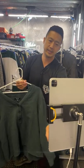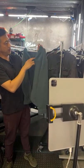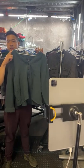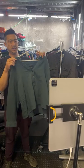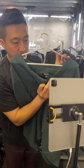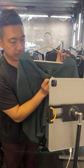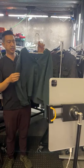We'll go with the next item now, which is this Madewell sweater. I think, is this off the shoulder? No, it's not. What neckline is this? Ooh, that one I'm not sure about. Okay, guys, I need help with this neckline. V-neck. Madewell, thank you, Thrift Meets Boutique. So this is a great Madewell size extra large. It's green.